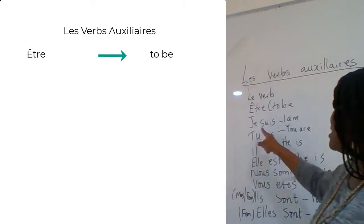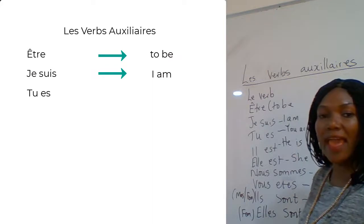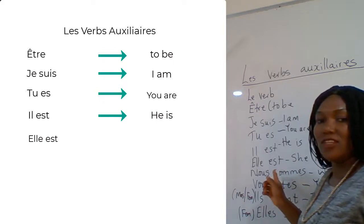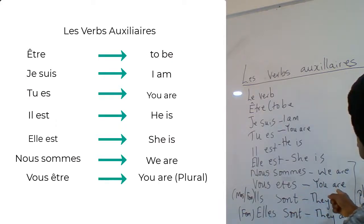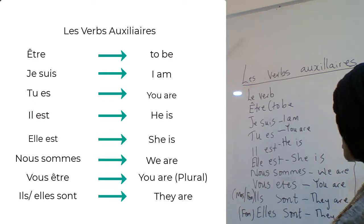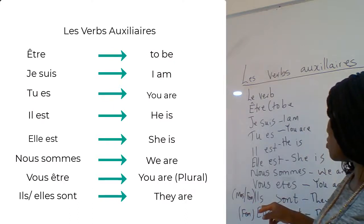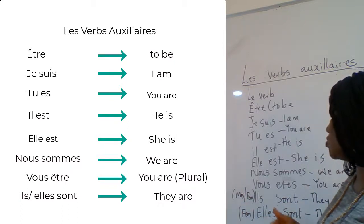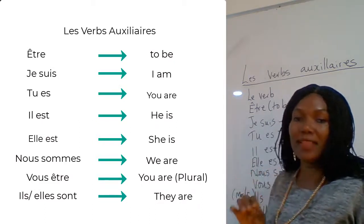Okay, so now we have je suis, which means I am. Tu es, you are. Il est, he is. Elle est, she is. Nous sommes, we are. Vous êtes, you are. Then ils sont, they are. Elles sont, they are. Now, the French people use ils sont for masculine and feminine as in plural, when saying they. So there should be either male all through or male and female.